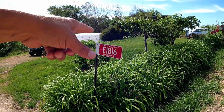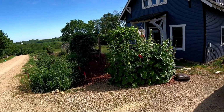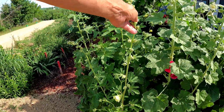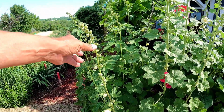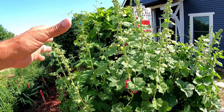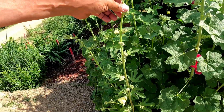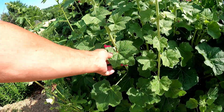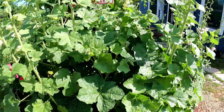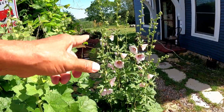The daylilies have not flowered yet, so got that to look forward to as well. And again, with these hollyhocks, got a yellow one there. There's been a yellow one here off and on for years. Actually, it was right back there. So this probably came from seed from that. And there's one of the red ones, which is not really red. And there's a pink one. Pretty cool looking.